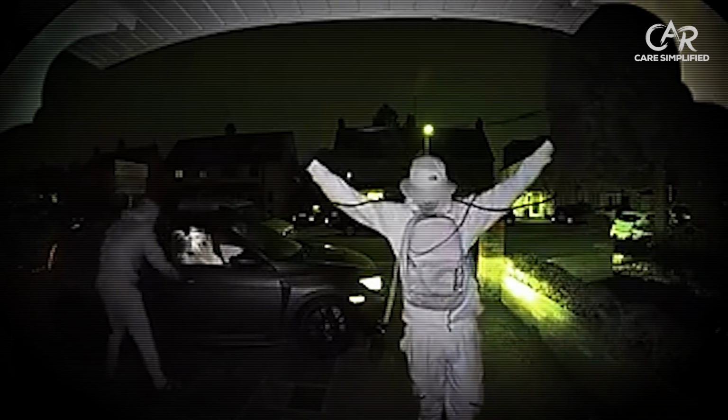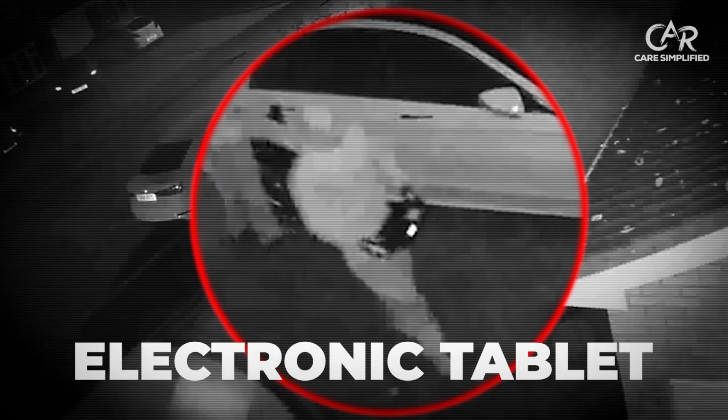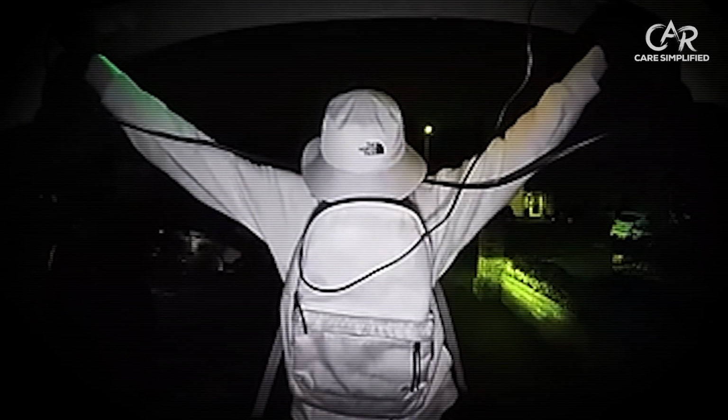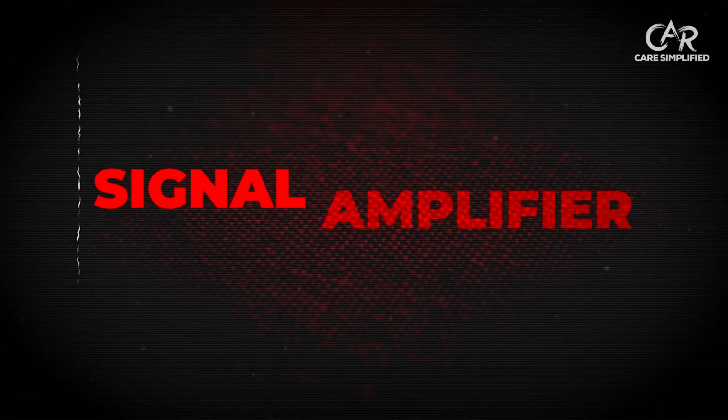The first attacker positions himself near the front entrance of the house, holding what looks like a small electronic tablet. This device is capturing the key fob signal from inside the house where the owner is sleeping peacefully.